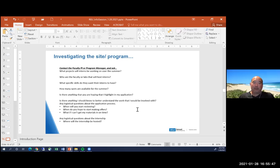I'll use the same example from the Wireless Health Institute, right? Every year we would have a number of students who are looking to apply for a medical program, and that's really not what our research was about, okay? And then any logistical questions about the application process or the internship itself, right?